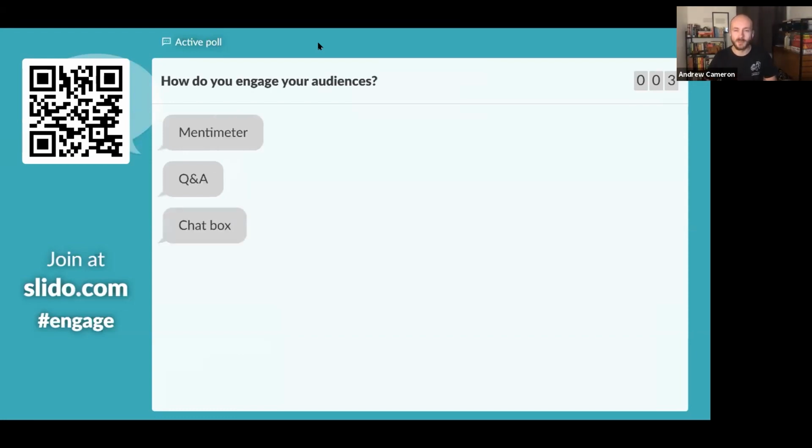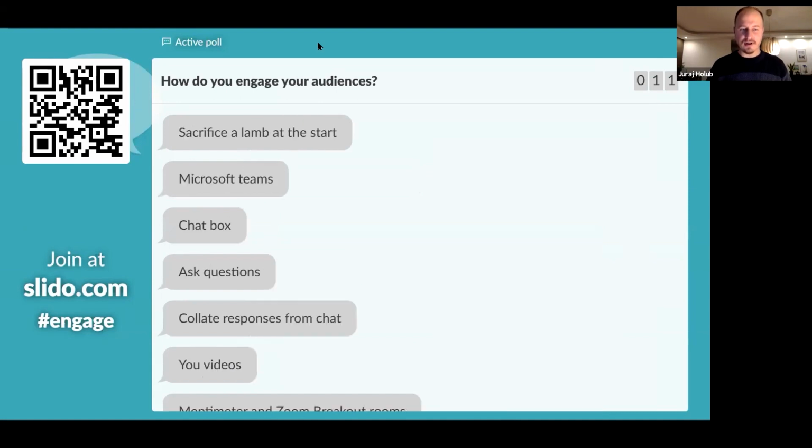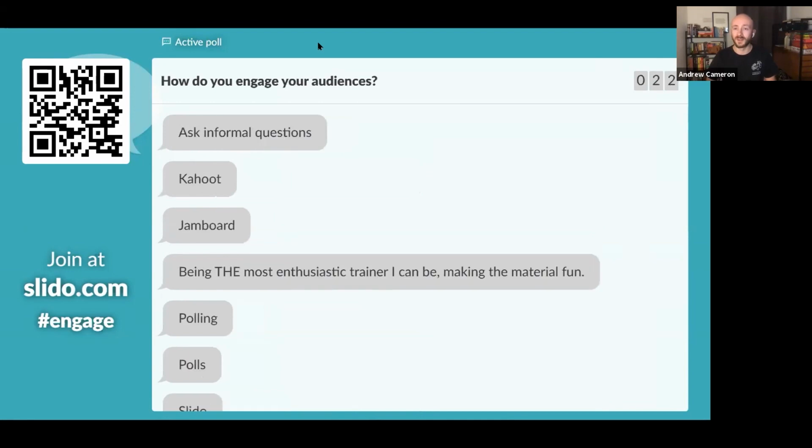Okay, so someone has chat box there. Q&A, Mentimeter, breakout rooms, videos, chat box, nice. Microsoft Teams. Someone says sacrifice a lamb at the start. That's very interesting.